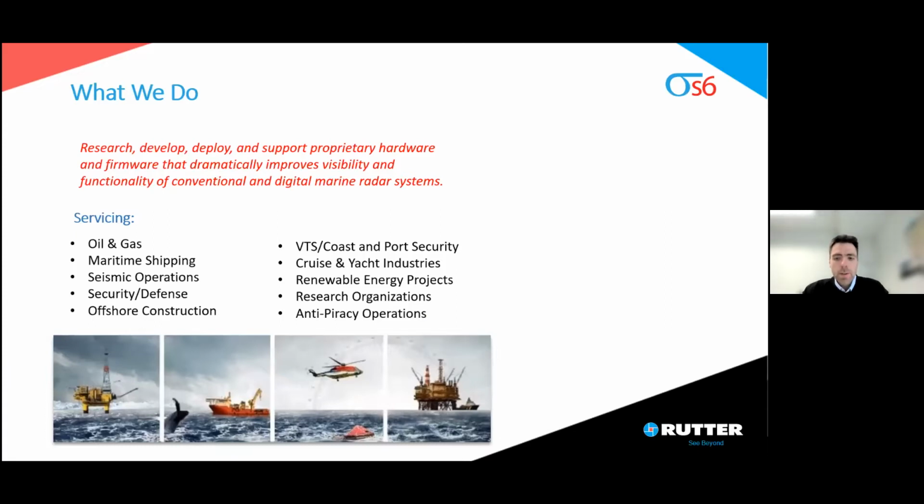Rutter and OceanWave work on research, development, deployment, and support of proprietary hardware and firmware that improve the visibility and functionality of conventional and digital marine radar systems.